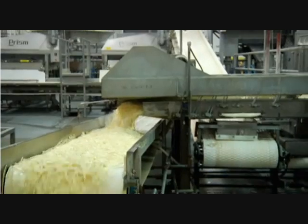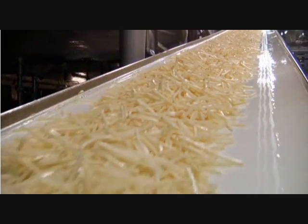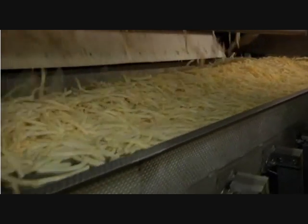What the blancher does, it'll remove the natural sugars. The blancher will also set up the internal texture of a French fry. When you go to McDonald's and you open up that French fry, look inside, it should look nice and fluffy like a baked potato, and that's what the blancher does for us. After the blancher, the strips will then go into our dryer. What that does, it really sets up that nice external texture when you bite into a McDonald's French fry.